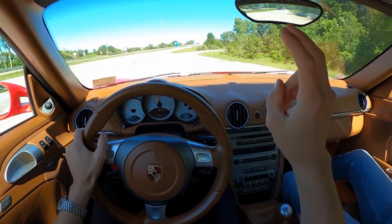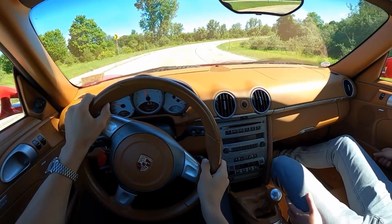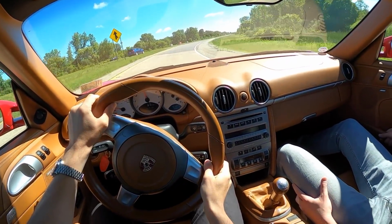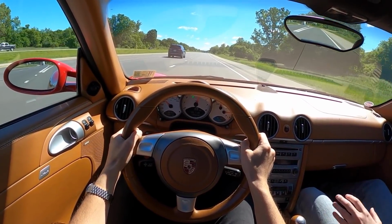Even though this is only the 3.4 liter, there's still a lot of torque here too. Yeah, it feels great. You know what's funny? This is my first time ever riding in this car. It feels faster for the passenger seat, doesn't it? I've never ridden in it before. I've only ever driven it. Because when you drove it last time, you drove it alone, so. Yeah.